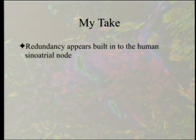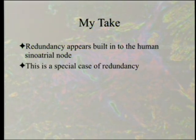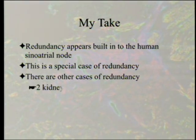And my take on this, redundancy appears built into the sinoatrial node and the conduction pathway. This is a special case of what we've discussed before, which is redundancy. There are other cases of redundancy. For example, all of us could easily live on one kidney. We all have two, which is very nice if you happen to have somebody else who has kidney failure and you can be a kidney donor without sacrificing your life.